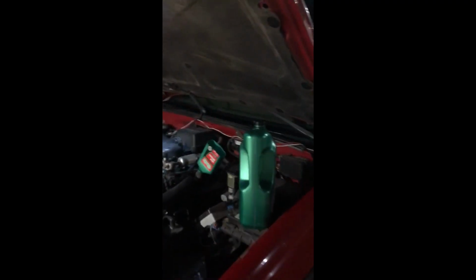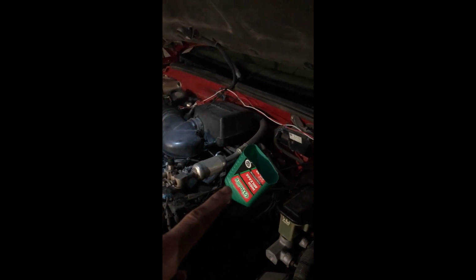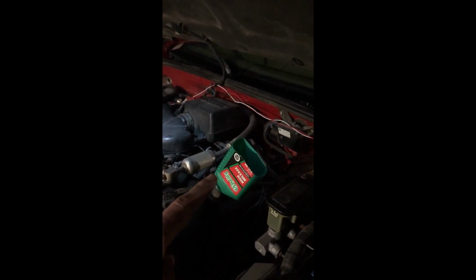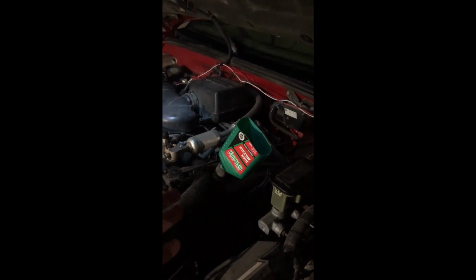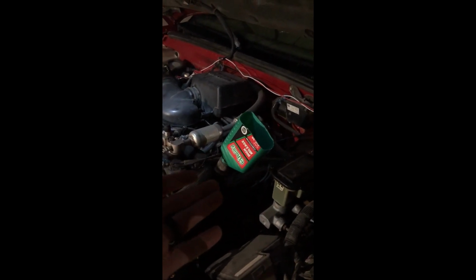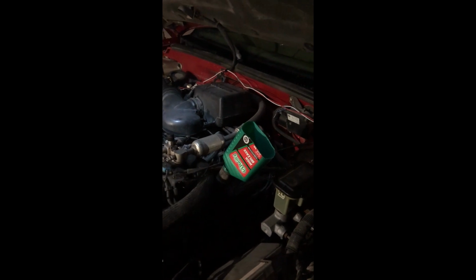Keep in mind when you're changing the oil, make yourself this here redneck ingenuity funnel. Cheap, because guess what? You already bought that. So there you go, no spill, make it on site. Redneck Ingenuity 101 keeps coming through.